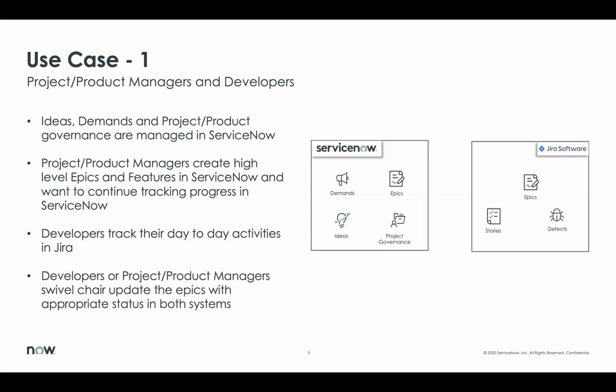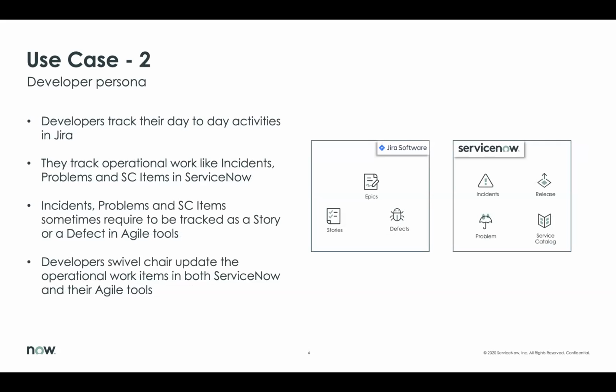So that's one use case where you're an ITBM customer and you're doing high-level planning in ServiceNow, and your developers are in Jira. The second use case is the developers are using Jira for their day-to-day activities, and the operational work is actually coming through ServiceNow, right? So currently the way people are doing it is they have an incident in ServiceNow. Let's say an incident gets escalated. The first level support looks into it, and then they say, okay, now it's time for the developers to look into it. So that is when the person goes and creates an equivalent incident or a story in Jira. And then once the developers complete working on that story in Jira, they come back to the incident and update the incident status so that the incident workflow goes on, right? So currently people are updating in two systems.